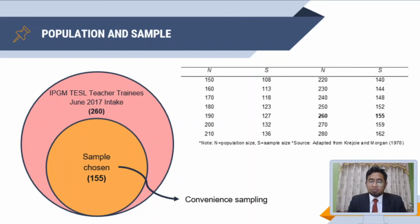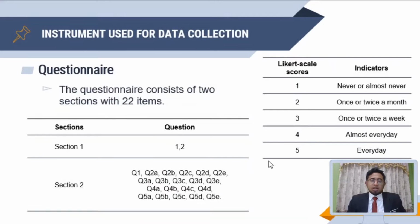After the sample size was finalized, the convenience sampling method was used to determine the samples. In this research, the 155 samples were chosen based on convenience sampling because they were easily accessible to the researcher and willing to participate in the survey. A questionnaire was used for the survey.